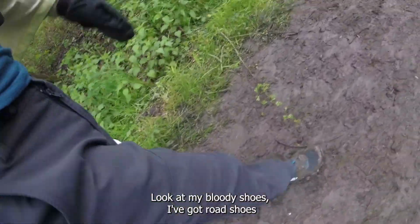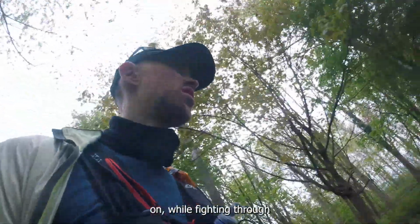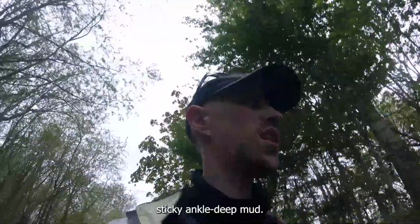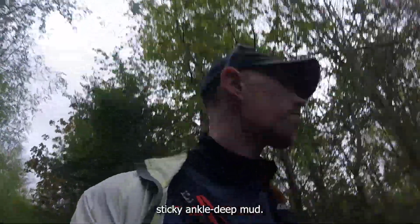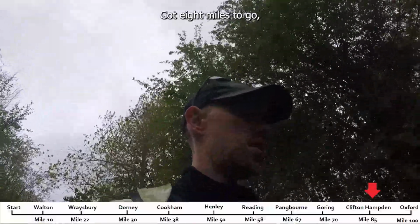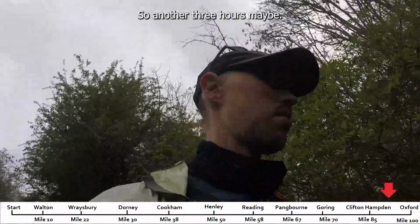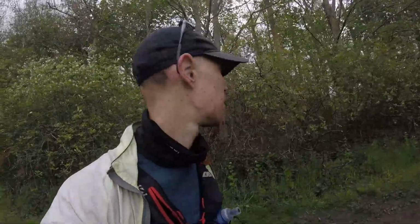My bloody shoes. Got road shoes on. I'm fighting through sticky, ankle deep mud. Got about 8 miles to go, which is about 13 kilometers. So it'll be 3 hours maybe. I just try not to pass out.